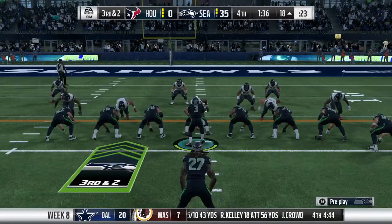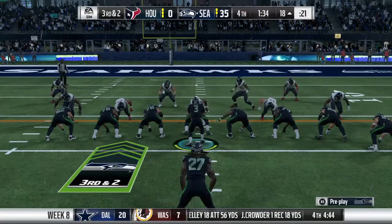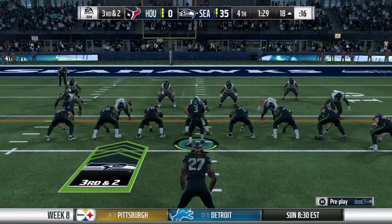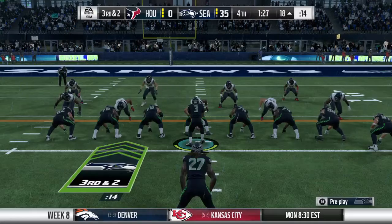So after a while, I'm not too sure how many guys are going to want to run up and tackle him. I'm wasting the time, by the way, right now. So that's why it's like I'm not calling hike.